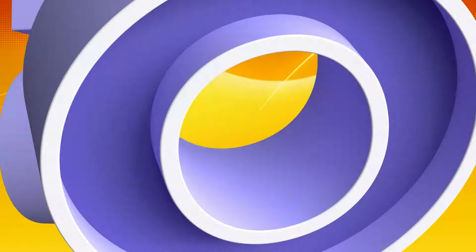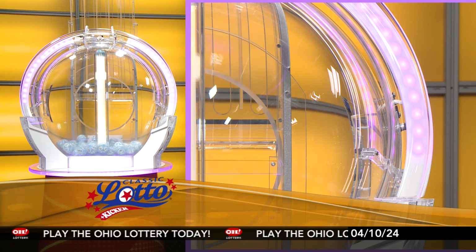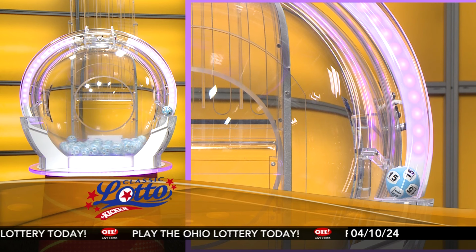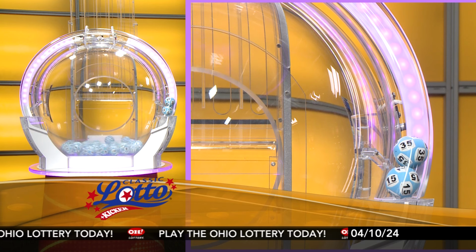And now it's time for Classic Lotto. Tonight's annuitized Classic Lotto jackpot is $8,800,000. Now if you match 3, 4, 5, or all 6 numbers, you win. And here are tonight's winning Classic Lotto numbers.